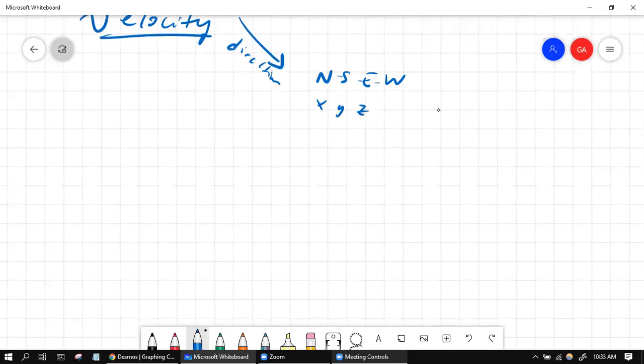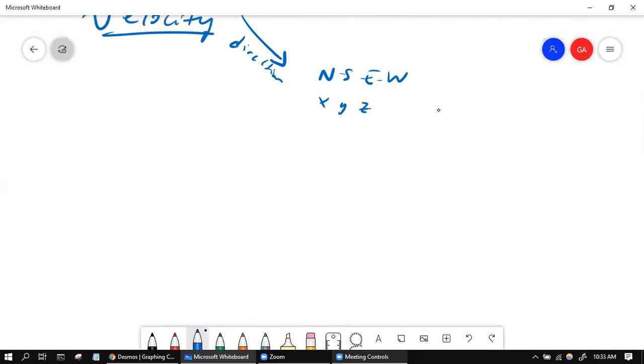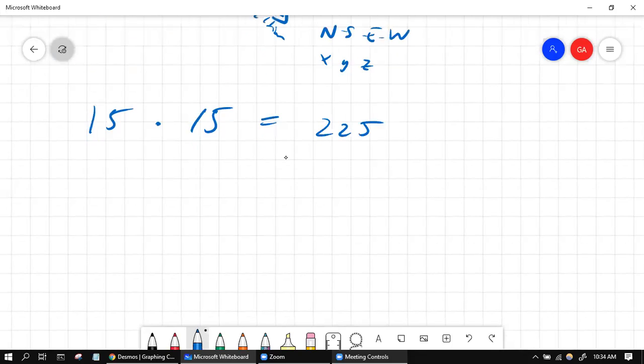Okay, so why is this important? Well, it turns out that you can multiply vectors. So say we had two people who were 15 and I wanted to know what the product of 15 times 15 is. I would know that this is 225. So you can multiply scalars, right? And similarly, you can multiply vectors. And there are actually two ways to multiply vectors.